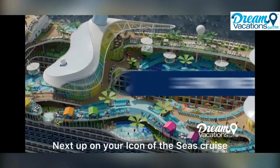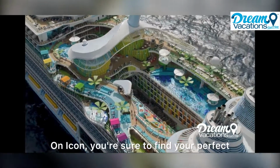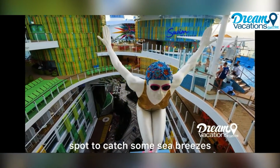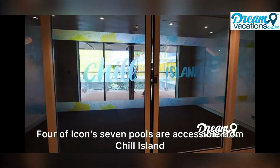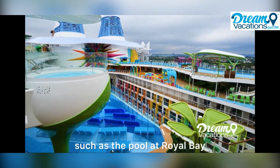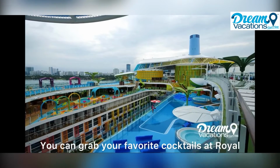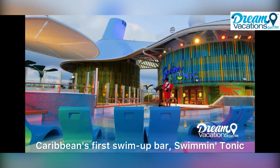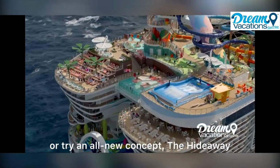Next up on your Icon of the Seas cruise, find some time to chill. On Icon, you're sure to find your perfect spot to catch some sea breezes. 4 of Icon's 7 pools are accessible from Chill Island, such as the pool at Royal Bay, the largest pool on any cruise ship. You can grab your favorite cocktails at Royal Caribbean's first swim-up bar, Swim and Tonic, or try an all-new concept, The Hideaway.